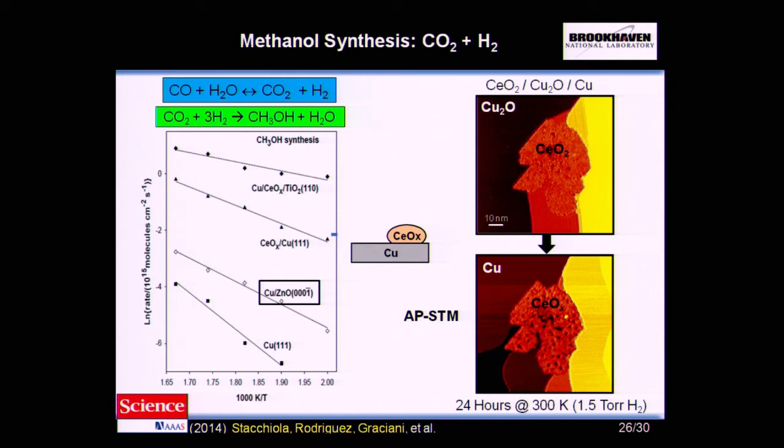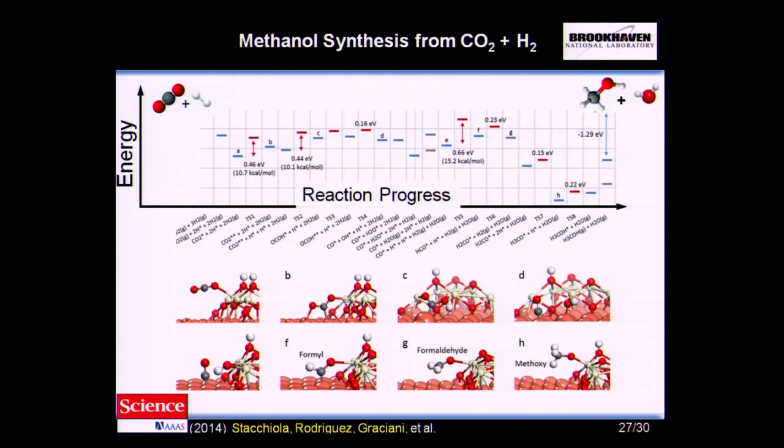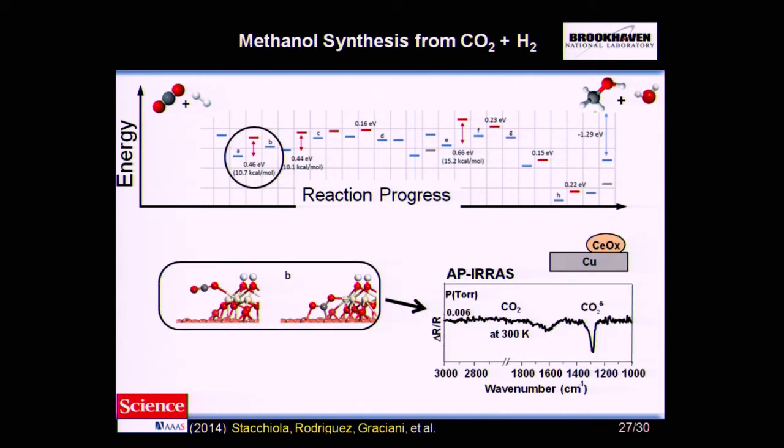We now can go and try to look at the reaction mechanism, and this is what we find. We start from carbon dioxide and hydrogen, end up with methanol and water, and this is the entire reaction mechanism. Now we could spend the next hour going through it, but we don't need to do that. The most important step in the entire process is actually the activation of this carbon dioxide adsorption on the surface.